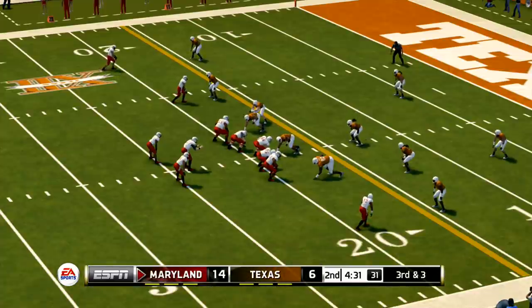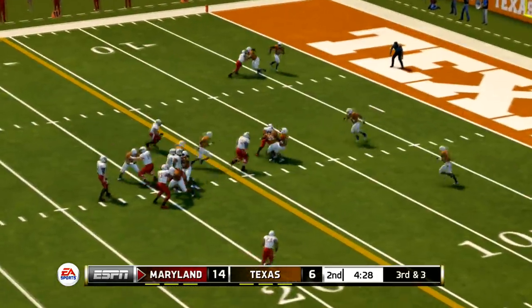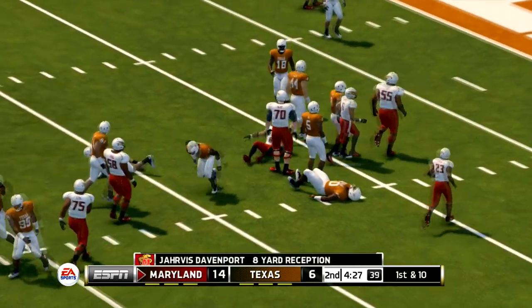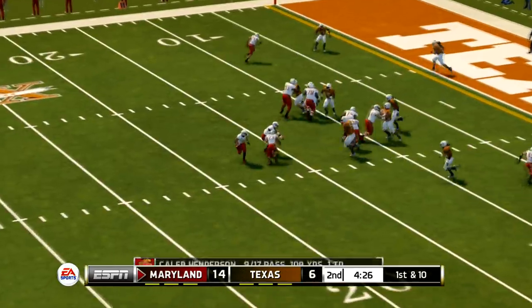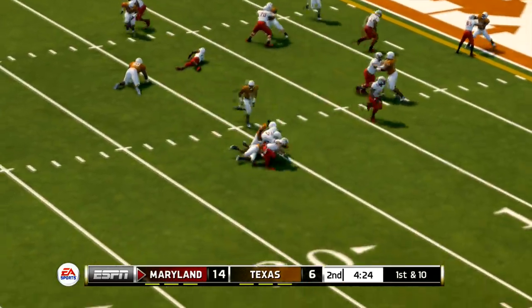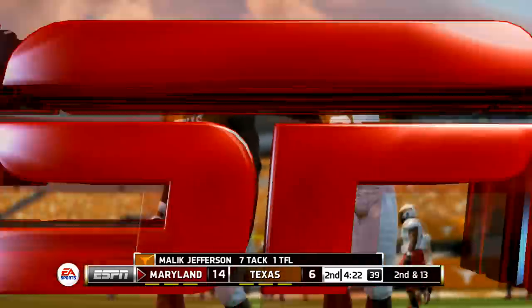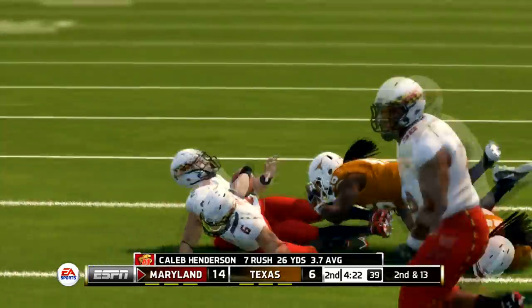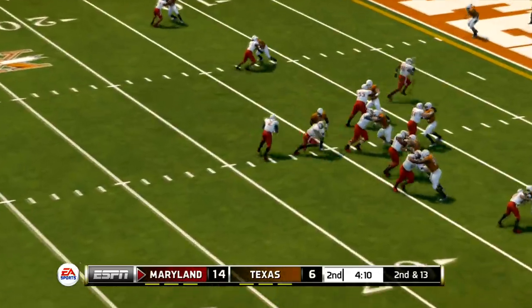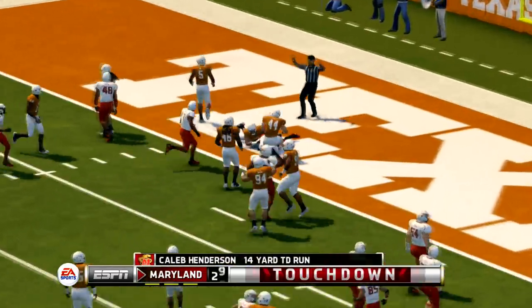They need about 3 yards to get the first down here on 3rd down. Tackle made at about the 11. Maryland is up by 8. They'll bring him down for a loss on the play. Well, give the defense all the credit here. They had that one snuffed out from the start. It could have been an even bigger loss. Touchdown, Maryland!